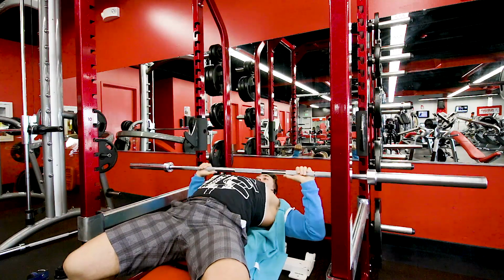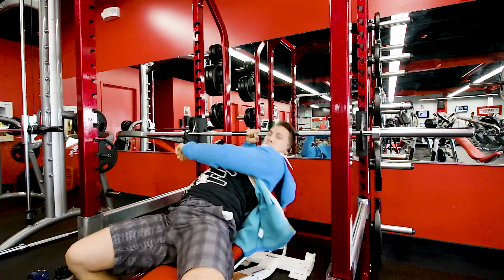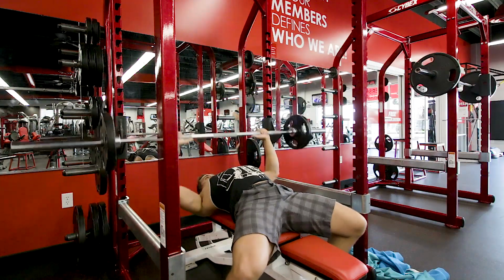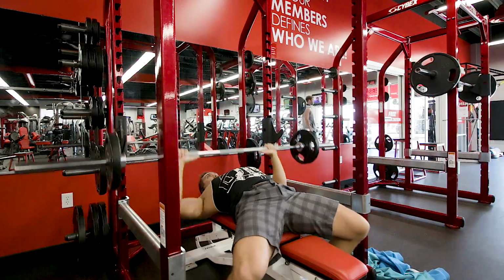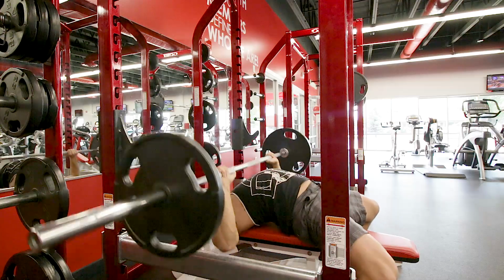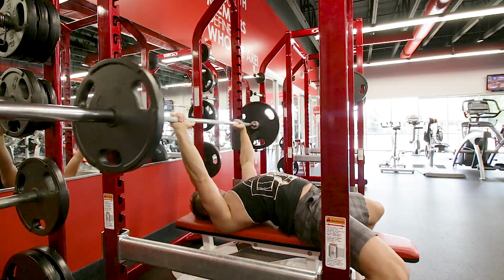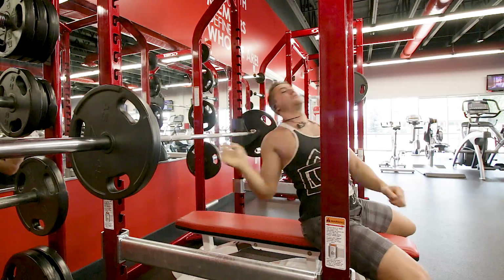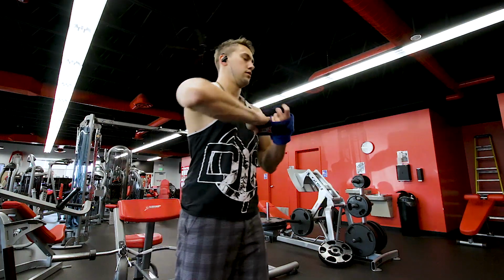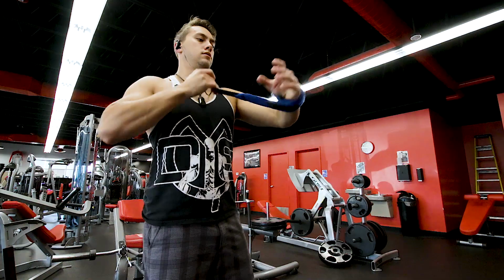I just start from an empty bar, warming up a few reps. Like to go through the movement and really just focus on my form, focus on driving, even with lightweight. As you saw, started with 95 up to 135, then went into my first working set here. Decided to throw on my wrist wraps. I do this mainly just because I've had issues in the past going a little heavier.